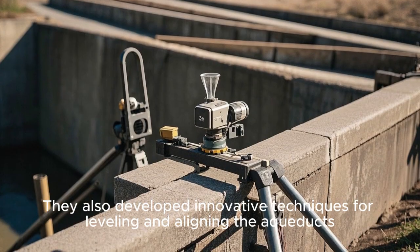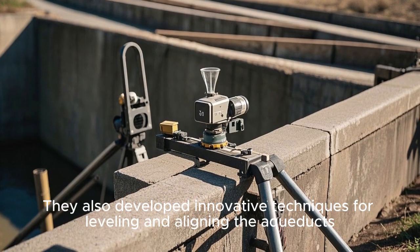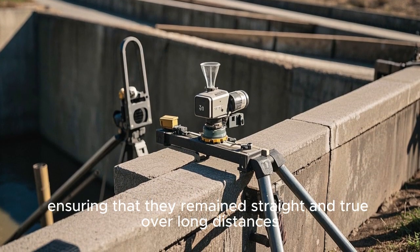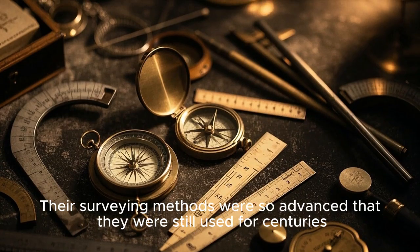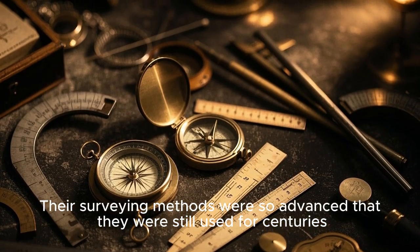They also developed innovative techniques for leveling and aligning the aqueducts, ensuring that they remained straight and true over long distances. Their surveying methods were so advanced that they were still used for centuries.